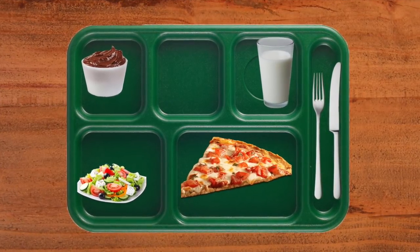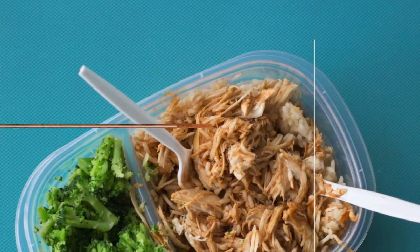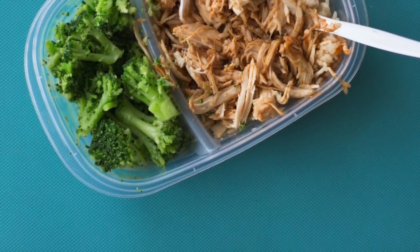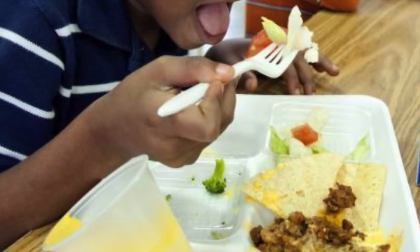Also in America, a popular drink to have with a school meal is milk, which is uncommon to have in most other countries. But in America, it's also very common for parents to give their kids lunch to take to school instead of buying it there. If you're American, how do you like your school lunches? And do you take them in or do you buy them there?